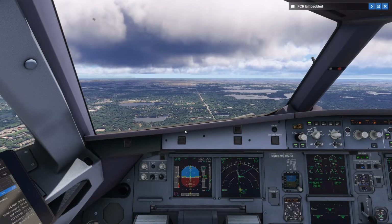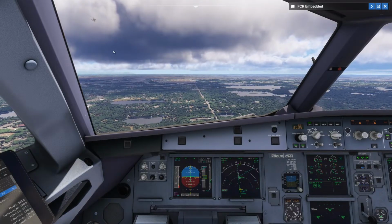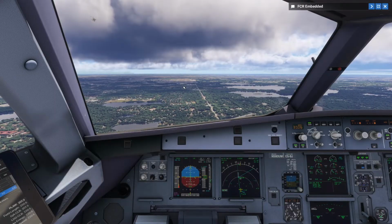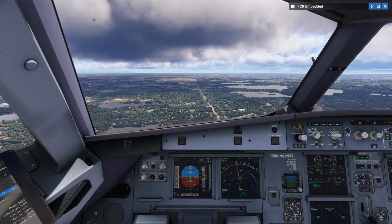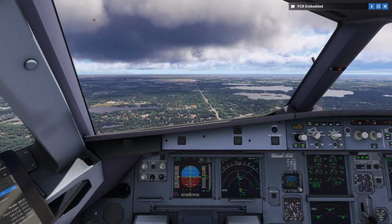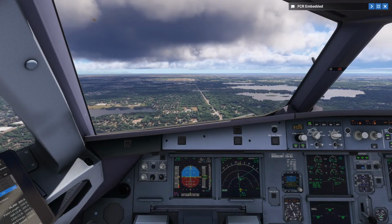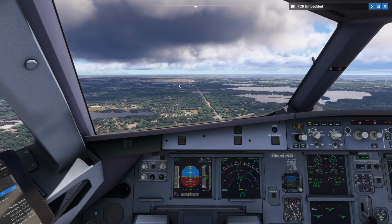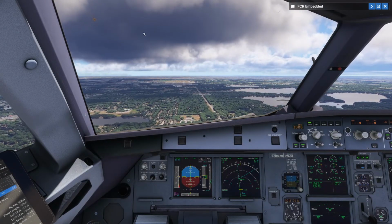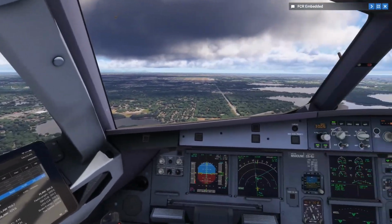All right. So 1,000 feet. Again, you can see some dirt there as we come into land on the windshield. Gotta love those cast shadows from the clouds. Very nice.